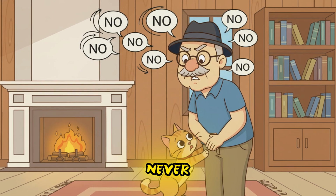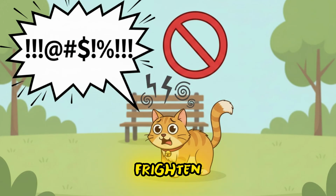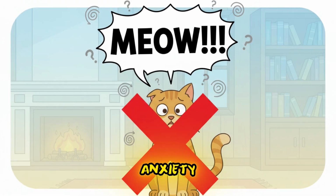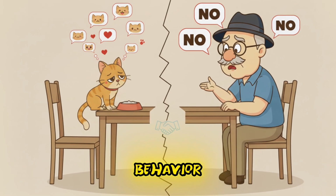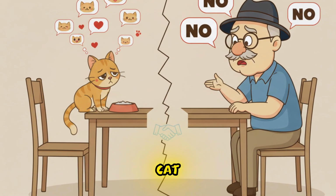Third, never yell. Cats have very sensitive hearing. Shouting can frighten them and cause stress or anxiety. Instead of fixing the behavior, yelling often damages trust between you and your cat.